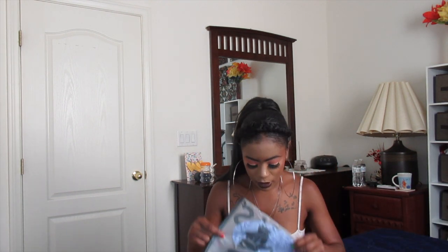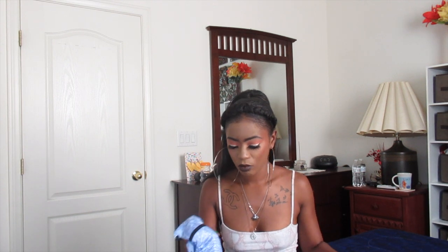The next one is a purple dress, and I got this in a size extra small, simply because I wanted this to be really form-fitting. So let me show y'all real quick.